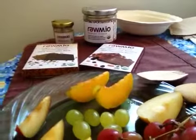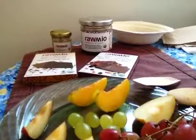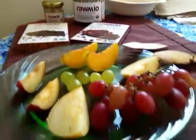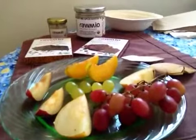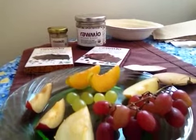Hi, it's the Rawsome Vegan Gal here, and we're going to be sampling some products from a company called Rawmio. As you see, I have some fruit cut up because we're going to be dipping and sampling them today, and for me to tell you all about them.